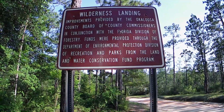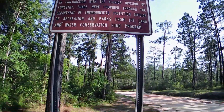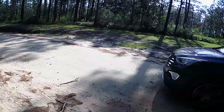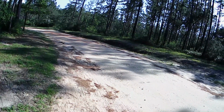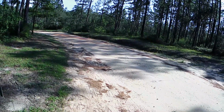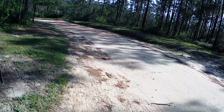Wilderness Landing Campground is provided by Okaloosa County, down here in Okaloosa County, Florida. This campground is free to use. Like I said, they have restrooms, showers, campsites, RV or primitive campsites. I don't think that they have hookups. We'll find out here in just a second when we get down there.